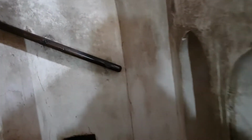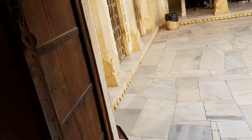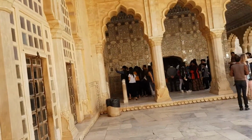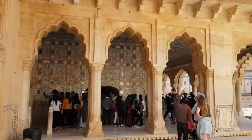Right? Going up the stairs from Ganesh Pole leads you to Diwan-i-Khas or Sheesh Mahal, and also the Char Bagh, meaning a garden. Stay with me to explore this Diwan-i-Khas and the Sheesh Mahal, followed by the residential area of the queens and the kings.